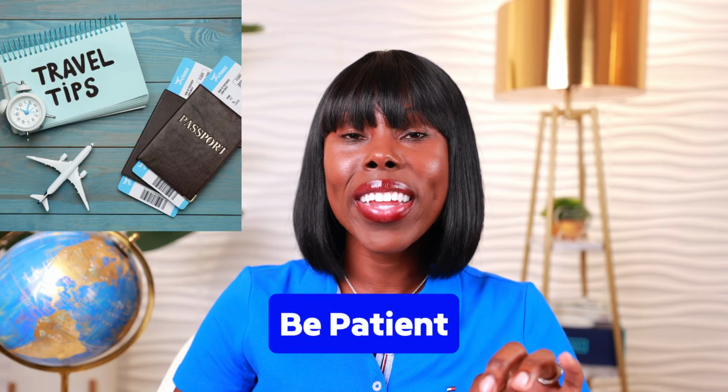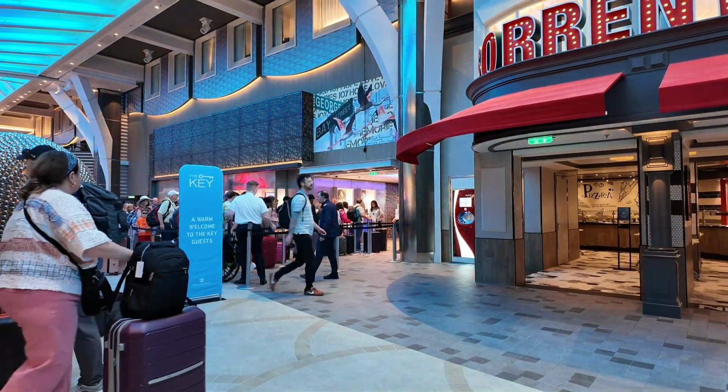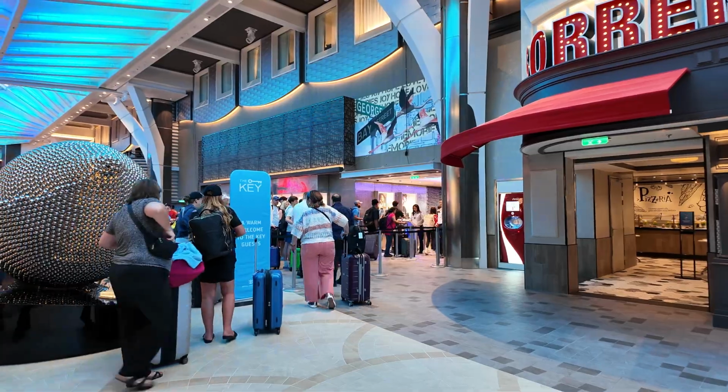Last but not least, pack your patience. Disembarkation day can be quite hectic. It's a lot of people. It gets very crowded on that day. So there's a lot of stuff going on. So try to be patient to get through it all.